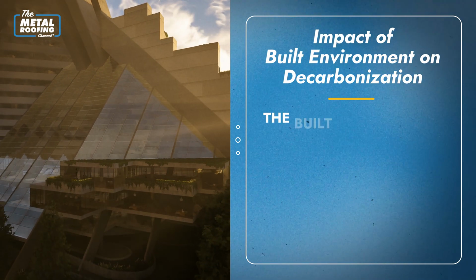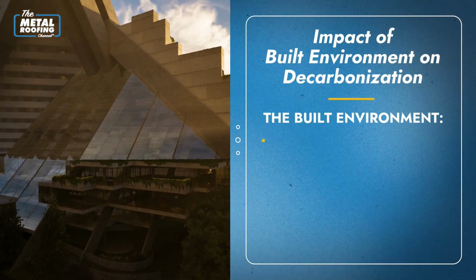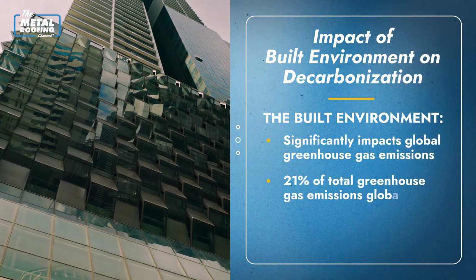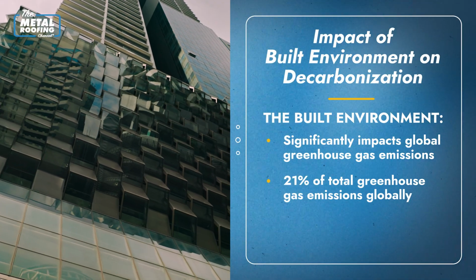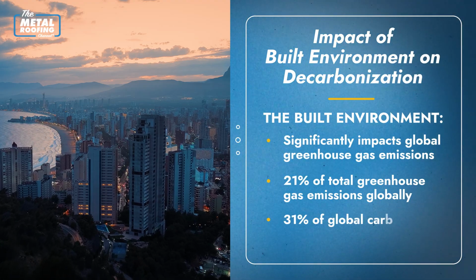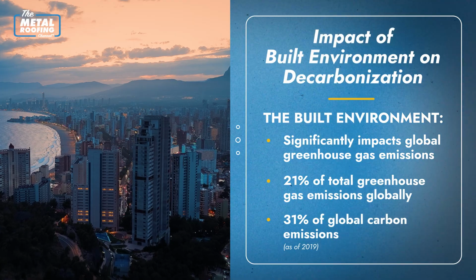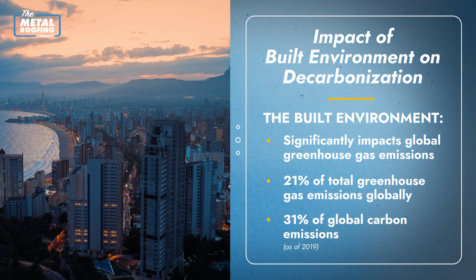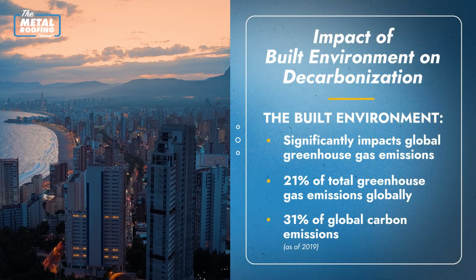Quote, "The built environment contributes significantly to global greenhouse gas emissions. The built environment accounts for 21% of total greenhouse gas emissions, and the built environment accounts for 31% of global carbon emissions." This is in 2019 for operational carbon emissions only.